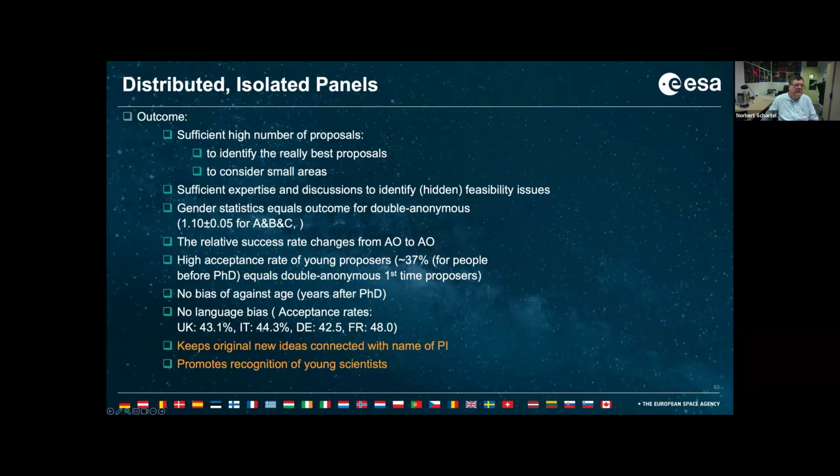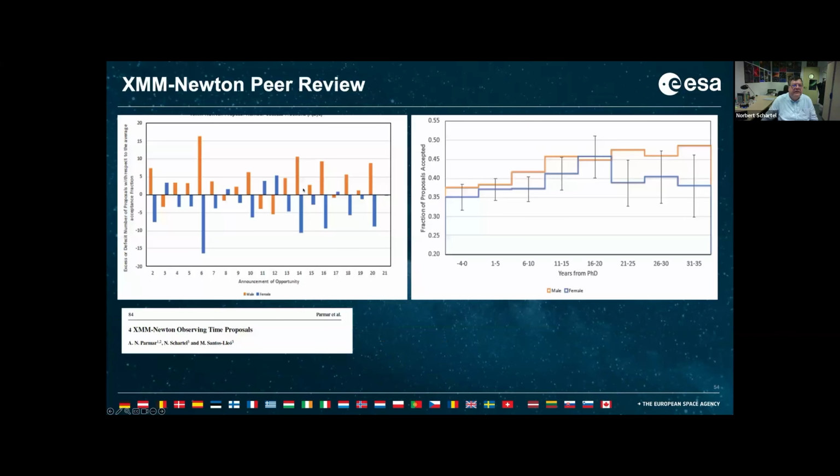What is the outcome? We normally have in the panels a sufficiently high number of proposals, which allows us to really identify the best proposals. Keep in mind the high oversubscription, and also to have the small areas a little bit covered, so that there are 2, 3 proposals to compare with. There is sufficient expertise for discussion and to identify hidden visibility problems. This is a very, very important thing to get out targets which give no flux, which you cannot see from the beginning.